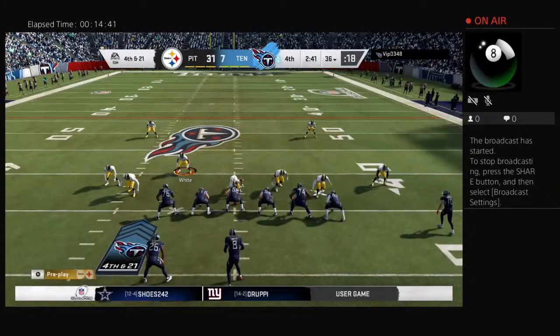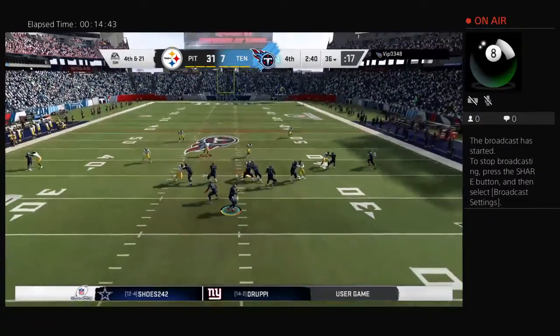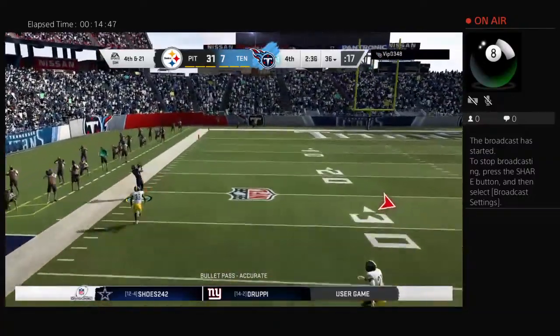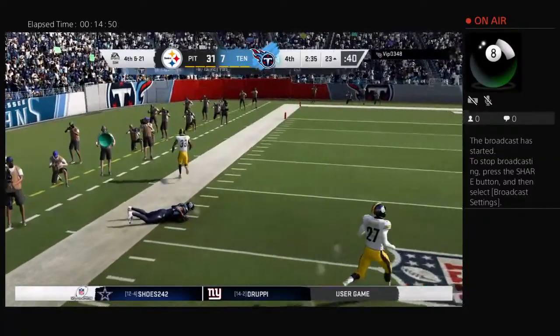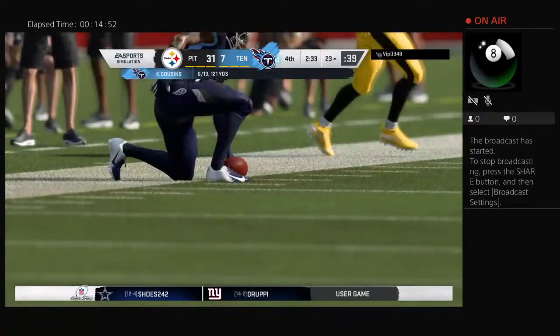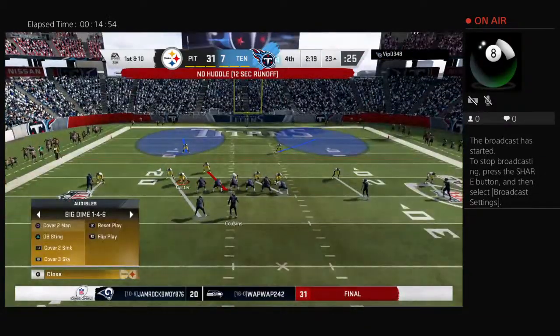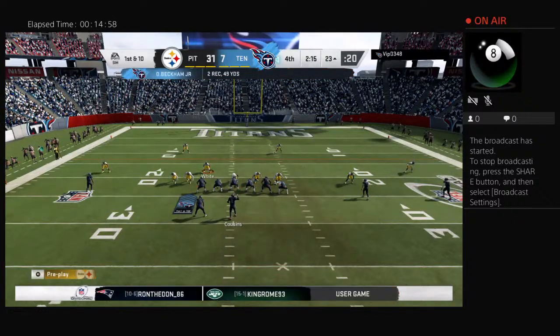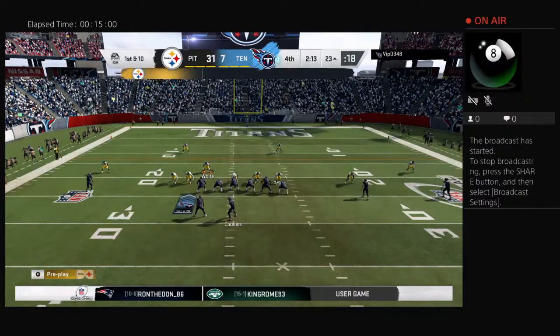Black. 52 is the mark. Cousins to throw for it on 4th. They'll let it go deep for Beckham. It's caught inside the 25. No reason not to try it there, and they do indeed convert on 4th. So the big play gets them all the way down to the outskirts of the red zone here for 1st and 10.